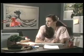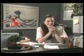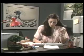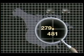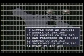Isn't that right, Edwina? Like all good programmers, Edwina is thinking about the problem from the computer's point of view. The computer doesn't know Boston from broccoli, right, Edwina? It doesn't even know what a map is. To the computer, the screen is like a piece of graph paper. When Edwin clicked on Boston, all the computer knew was that he clicked on a spot 481 squares across and 279 squares down. So how do we get the machine to make the connection between these numbers and the city name? Edwina knows.